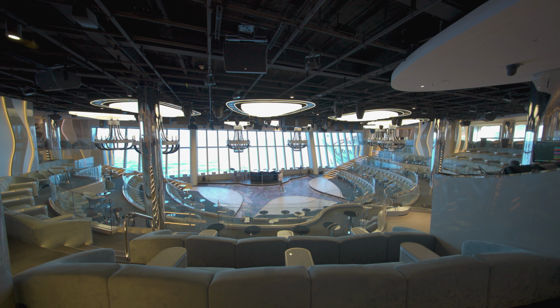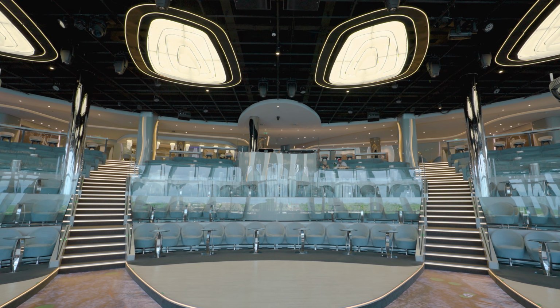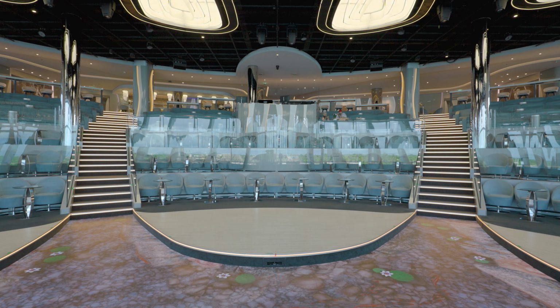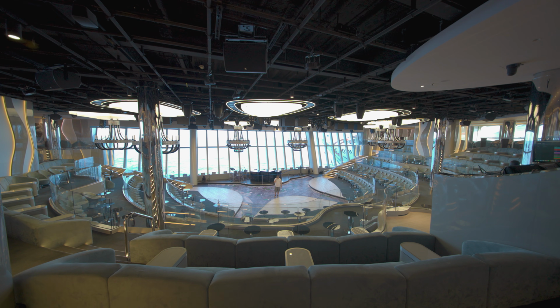A really good view out of the back, as you can see, and even an LED floor. Right now, I'm standing on it, and I think it's actually touch sensitive. During the day, it's a really great place to take a nap, read a book, or just check out some really nice views out of the back of the MSC World America.